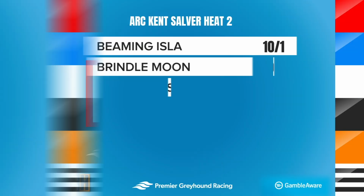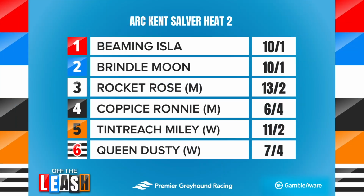And we've got Beaming Isla on the inside for Maxine Lock and the JR Racing Syndicate, 10-1. Brindle Moon for Martin Wiley, also out of Romford in track 2, 10-1. 13-2, Rocket Rose for Barry O'Sullivan, local trainer. Coppice Ronnie for Kevin Hutton and Tony Breedy. Tintreach Miley, 11-2. Queen Dusty, 7-4. Coppice Ronnie in the 4 box here.